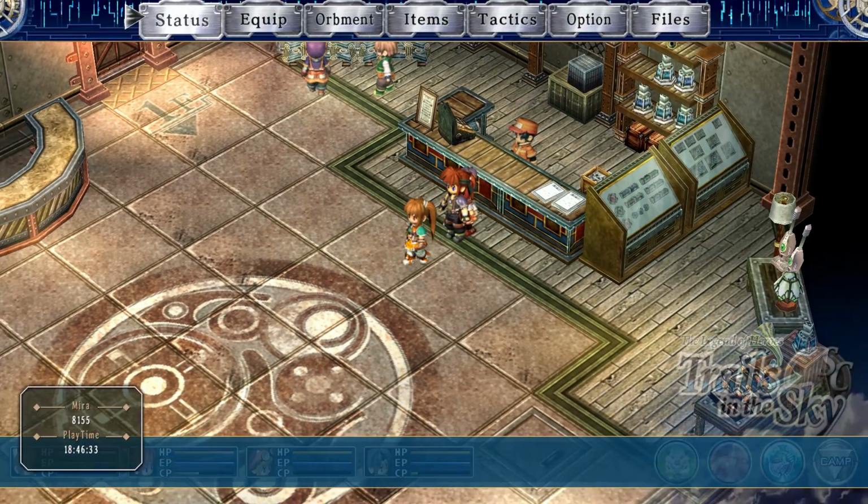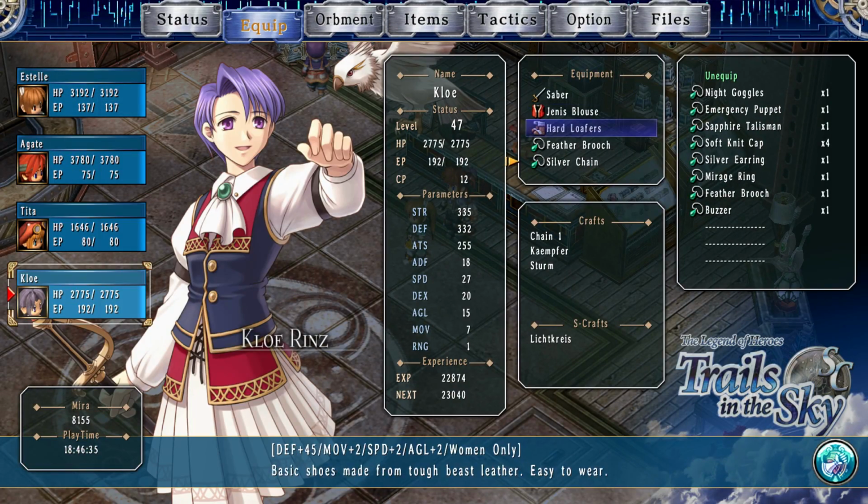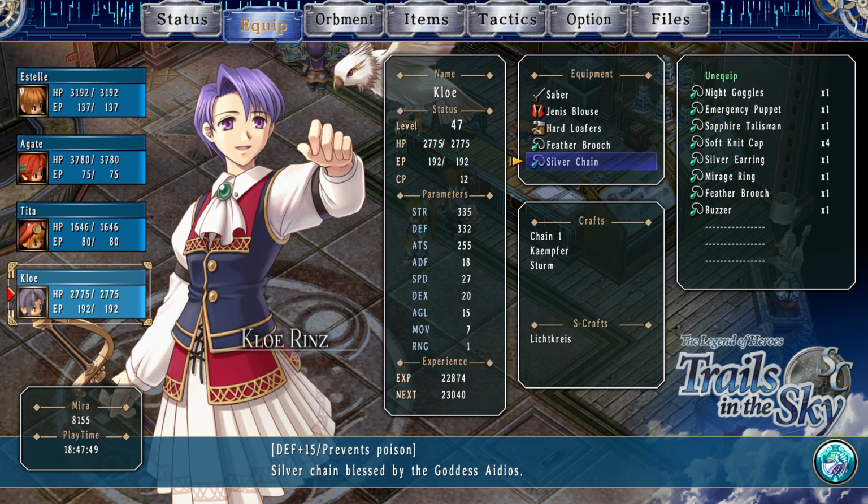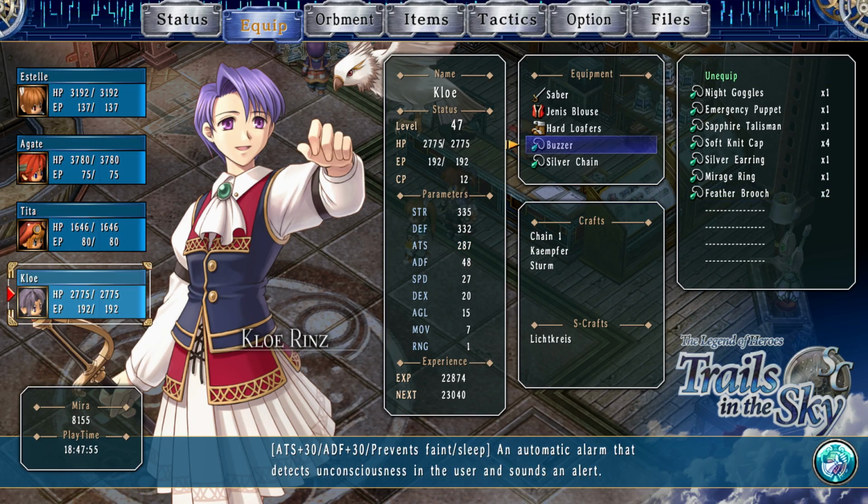I'm just looking forward to using that because, let me just go ahead and check if it's what I think it is. Yes, ATS plus 30. Defense plus 32, but that doesn't really matter. ATS plus 30 prevents faint and sleep. This thing is amazing. I love this item so much, and it goes on my casters pretty much from the moment that I get it. Completely outclasses the Feather Brooch, so let's go ahead and do that.